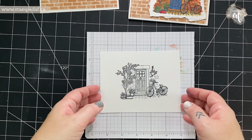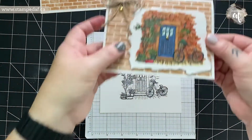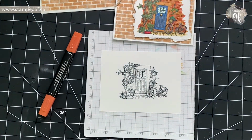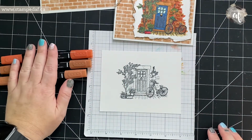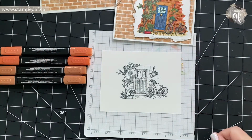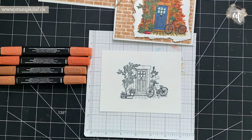So for this coloring, I am going to speed through it because there's nothing fancy. I'll show you the colors that I'm using though. So for the brick, and you can see I added some more up here. So I colored in the bricks, and then I just used my Stampin' Write marker, the basic black one, to color that in. So I used dark Cajun Craze and light and dark cinnamon cider. And then it looks like I brought in a little bit of the light Cajun Craze. So for the trees, obviously green leaves. So just use what you have. So I'm going to speed through this, and I'll see you in a minute or two.